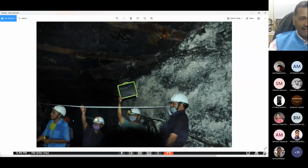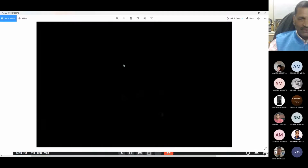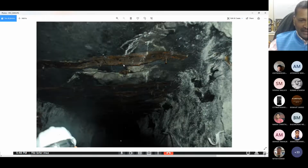So if these are the workings, development workings, this is how they look with the supports, whatever roof boards, W straps and different types of supports. Now this is what I just wanted to carry to you. Now you should feel that you are there. In which mind, my dear students? You are in which mind now? You are not sitting in your home, right?